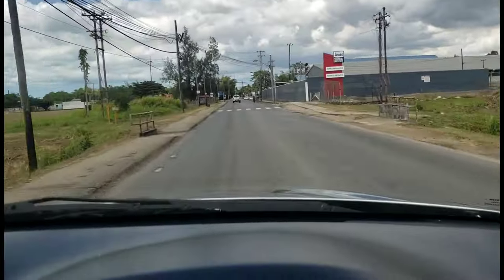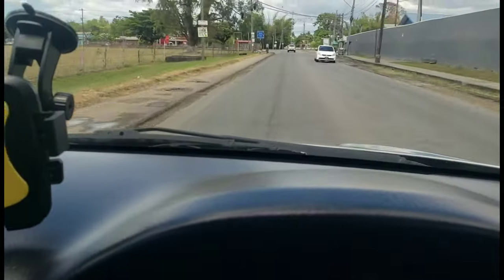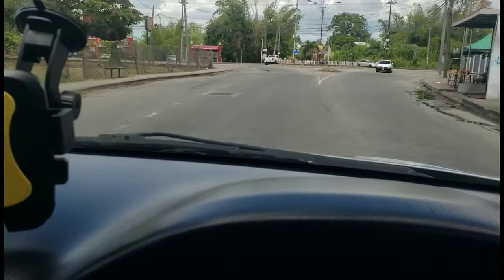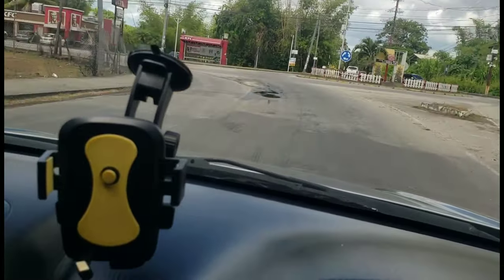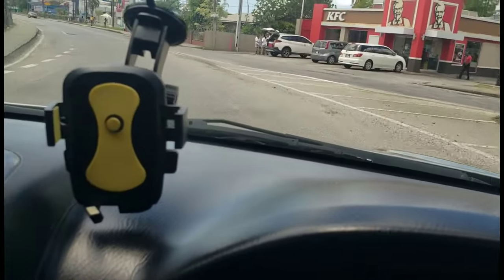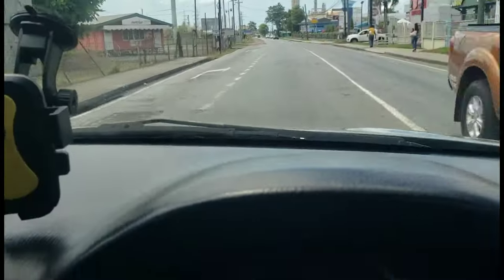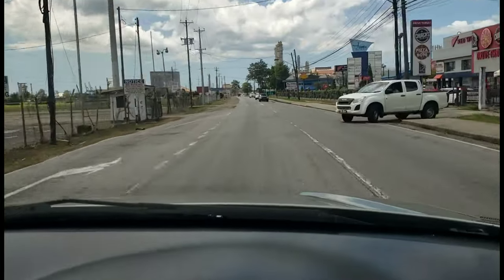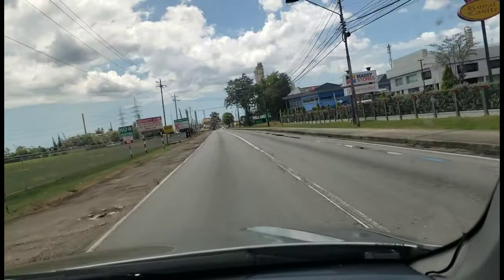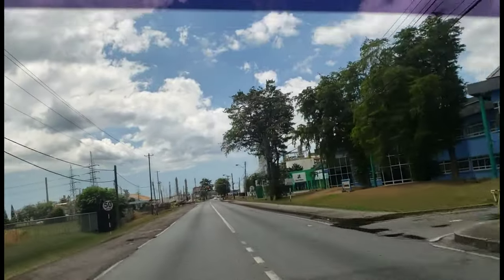This is Point Lisas Industrial Estate. Well, the main road to Point Lisas Industrial Estate. Point Lisas Roundabout. I turn into a left here, probably going down into the industrial zone. Up on this side every day for 18 years with no days off. Sunday to Sunday, sun up to sundown. Carnival, Christmas.